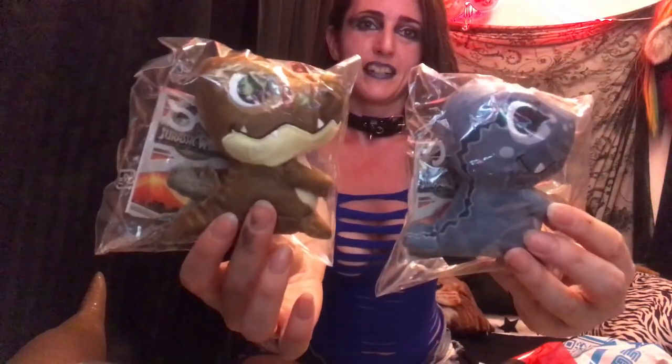So there were these cute, adorable plushies that were at the cinema. And since Blue is a fan favorite, there was Blue and there was Rexy. And I've been wanting to open these for the longest time as well. Got Rexy Queen, but Blue, she had sold out. She had sold out the second time I went.